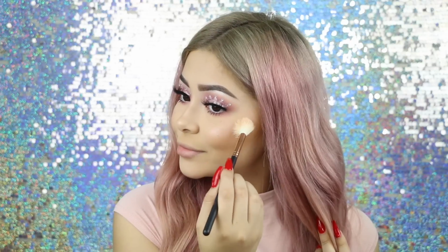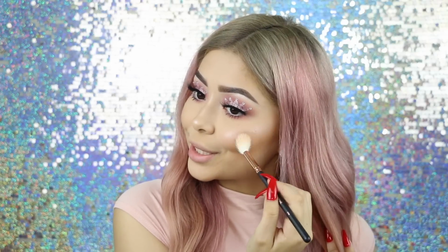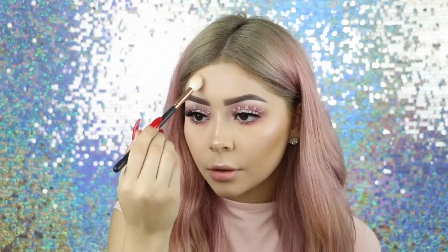Now, of course, I'm gonna be using my Sleek Makeup highlighting palette. This is the pre-highlight before the actual highlight. You're probably all like, Daisy, that is not a drugstore highlight, and I know it's not a drugstore highlight, but I do not play around when it comes to highlight, and I really wanted to be like a glowing princess, so that's why I'm going ham with this highlight.